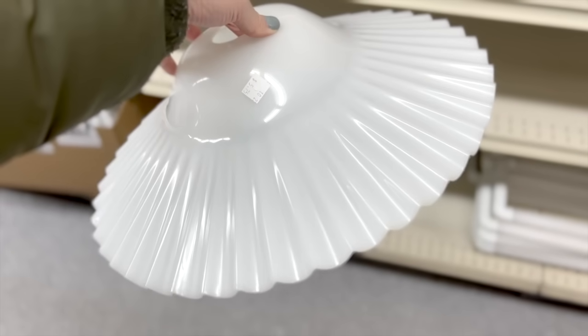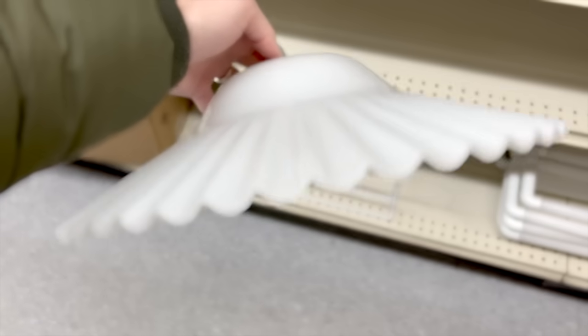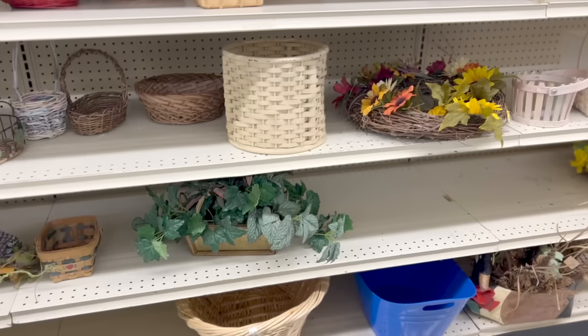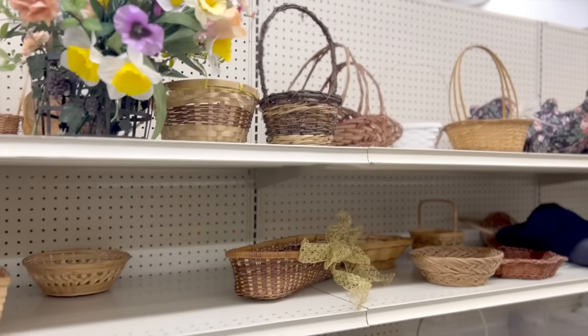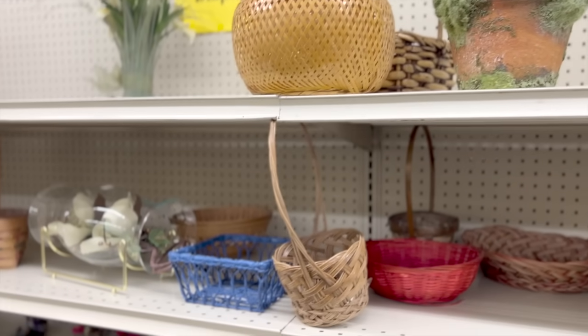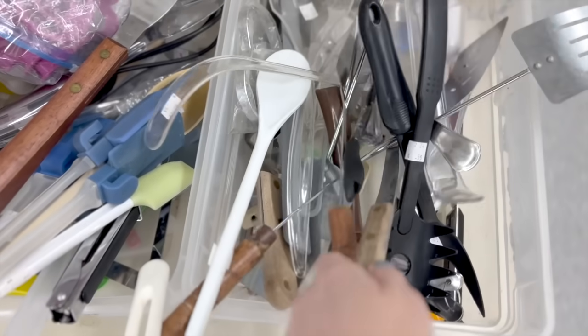I thought this shade was really cool. It was plastic though. If this had been glass, I would have probably grabbed this because it's such a fun shade for a light fixture. Isn't that neat? I love looking at the baskets, always, at all the baskets in my home, which you're about to see as I take you throughout my home. Most of the baskets in my home are thrifted. Some have been purchased at antique shops, but a lot of them were thrifted.